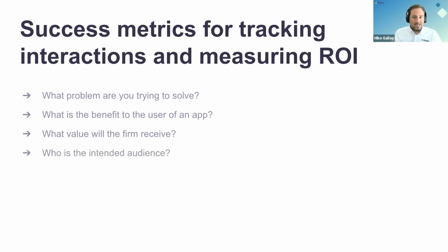Who is the intended audience? Is it just clients? Is it prospective clients? Is it just in the public app store? Is it just internal? Think about who that audience is, and also how are they going to access and how are they going to be aware of the application? What's the marketing around the solution that you produce going to be?